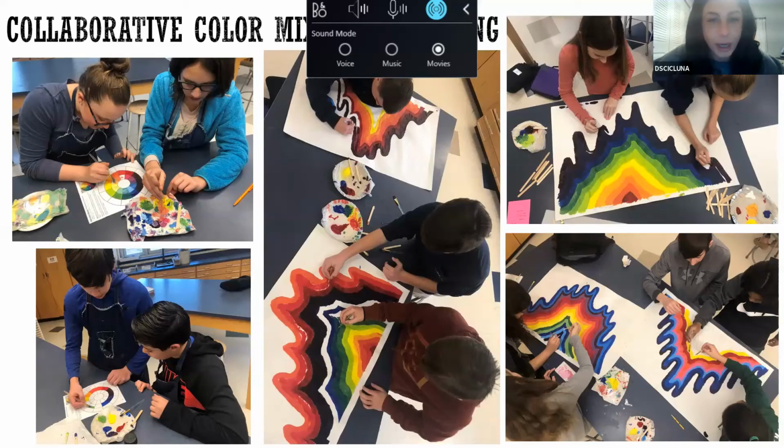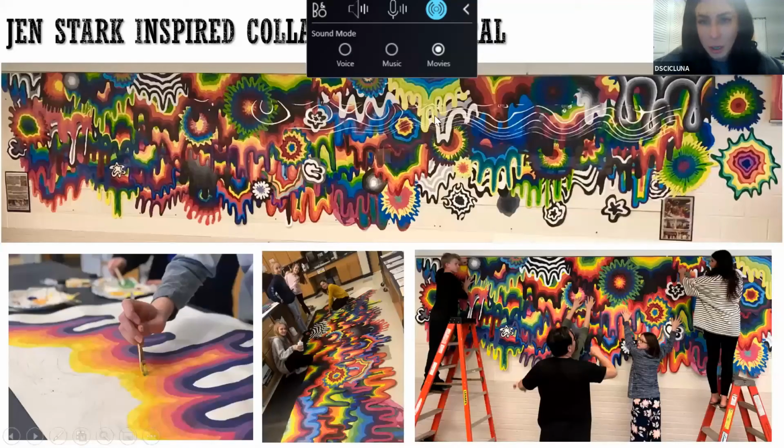The one stipulation with this is it had to be primary colors only. So they only started with yellow, blue, and red, and then they had to mix secondary and tertiary colors on their own. They could add white to make tints on the waves, and then later, early finishers did values. So you're going to notice you see blacks and whites.